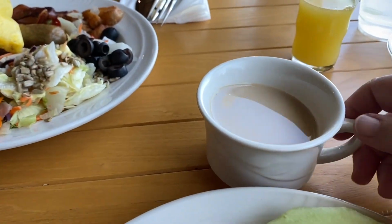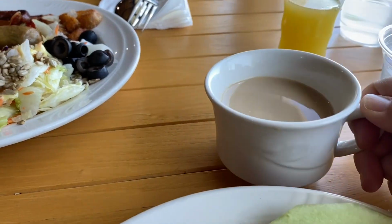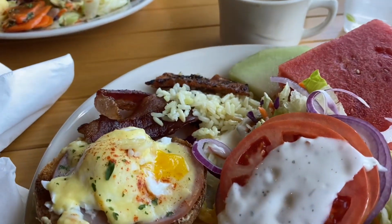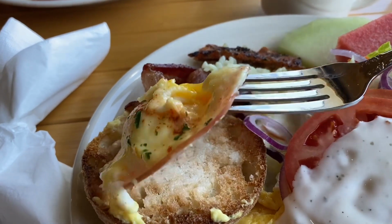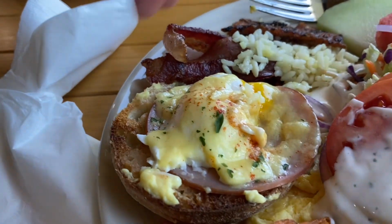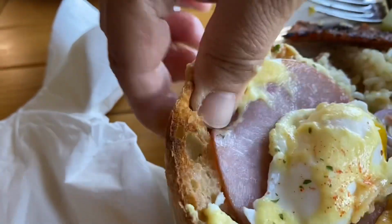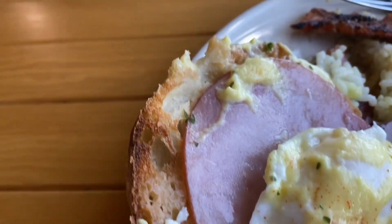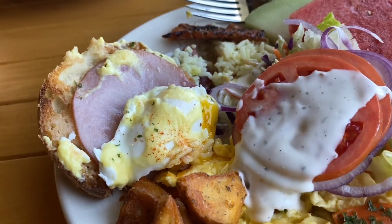So first off, I'm gonna have a sip of the coffee, much needed. It's pretty weak, but that's okay. Let's see how everything tastes. First I'll try, I've never had eggs Benedict before. It's my first time. I don't really want the ham on it. Let's see if I can get a bite without the ham. Might be impossible. Oh my gosh, it's really good. It has some kind of sauce on it. Egg is cooked to perfection. Very good.